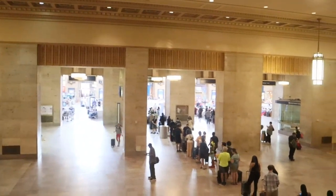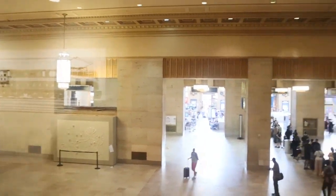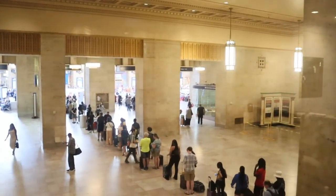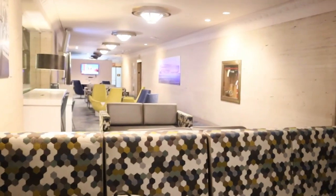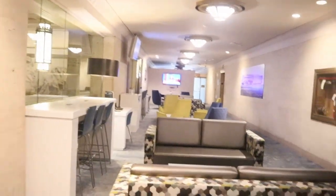Station here, and they have long lines waiting on their next train. But if you're in the Metropolitan Lounge, the red cap comes and gets you and takes you straight to your sleeper car. So I'll just sit up here.